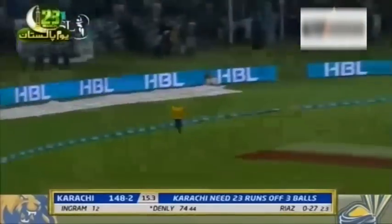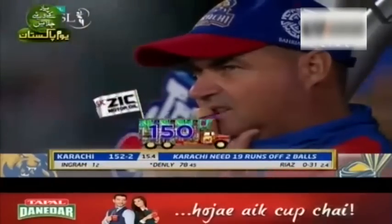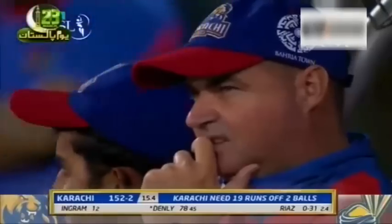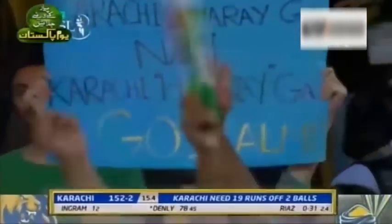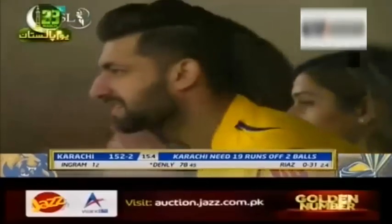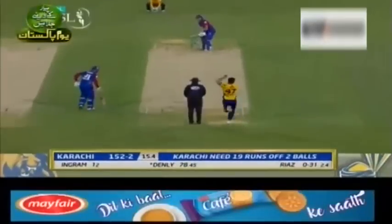It's aheave into the gap for 4. 150 comes up for Kings. They made a fist of things, but obviously they fell short of the target. 19 off 2 balls. The dream of reaching the final at Karachi is almost as good as over. Yeah, Peshawar Zalmi. That's it. Karachi darega nahi, Karachi harega. Yeah. That means that Karachi won't be scared. They won't be fed. They lose.